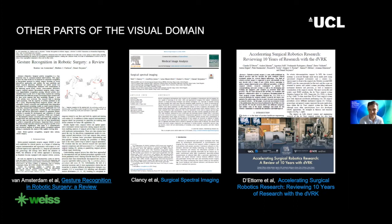I've already seen Peter Kazanzides from Johns Hopkins speaking about the DVRK. It's been a fantastic initiative, fantastic to be part of it, and really exciting to see this 10 years of research that has been achieved by using such a platform. So I hope this has been a nice perspective on some of the things that are possible using computer vision.